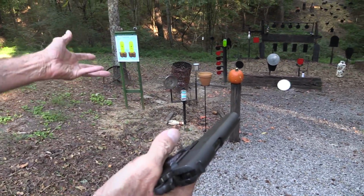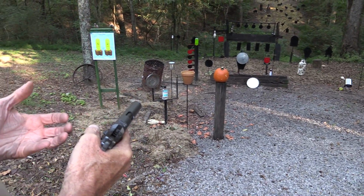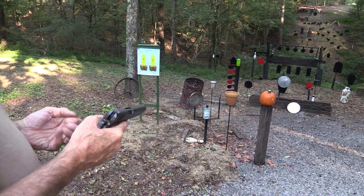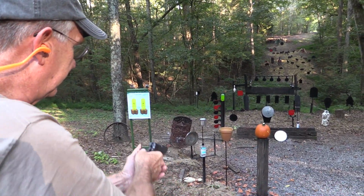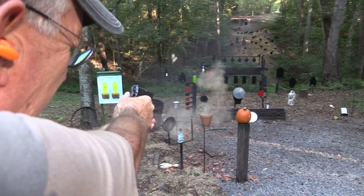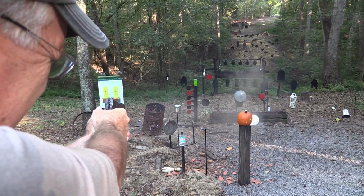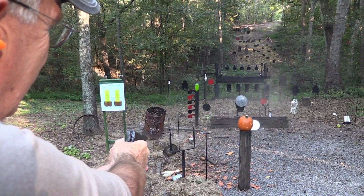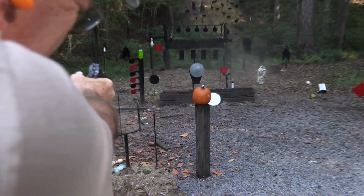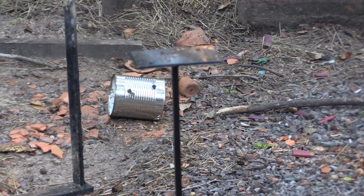So I even got out one of the bigger pots. I thought, you know, this gun deserves respect. So we've got a pumpkin, the first pumpkin of the season. We've got one of the bigger pots to smoke. All right, so let's chew it up a little bit. Nice. Got some pans. All right, nothing like shooting tin cans, is there? Especially with a 45, putting big holes in it.